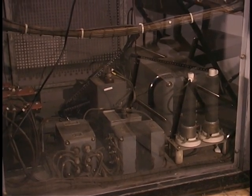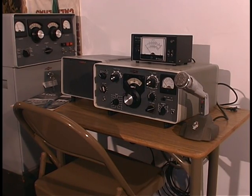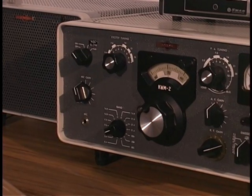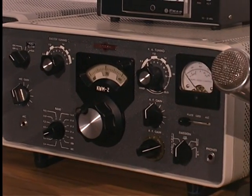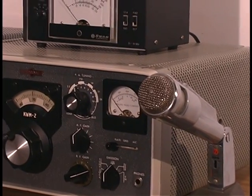All right, a little further over is my Collins KWM2 station set up with the 664 microphone, and it puts out a very nice signal, and I enjoy operating the older Collins equipment.